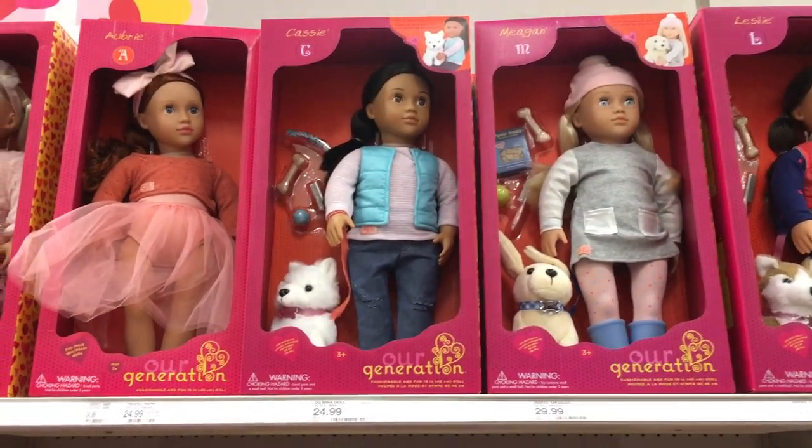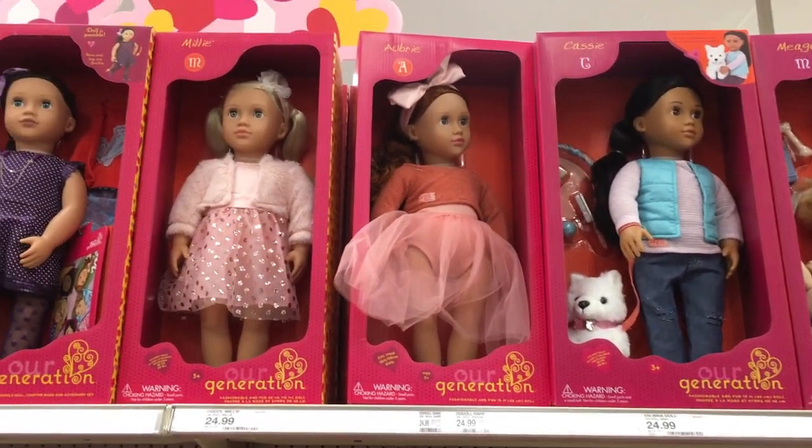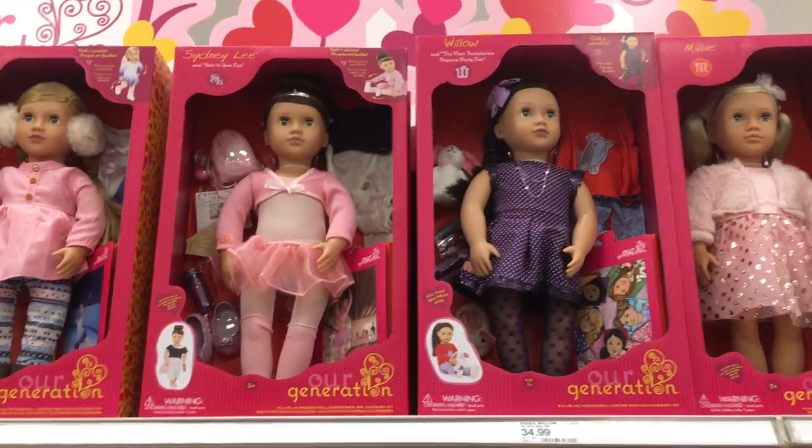A quick little note as well before we start, the one from last year was shot at a massive Target in the middle of Chicago, and this one was shot at a smaller Target, so there might be less items available. So let's go ahead and get started.